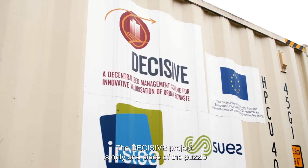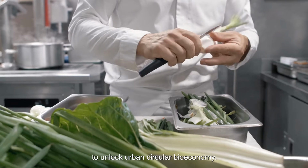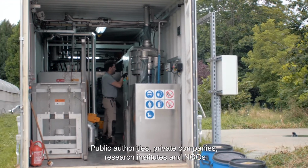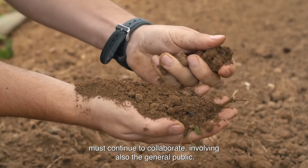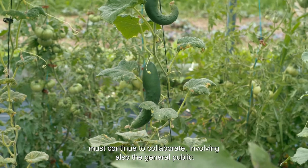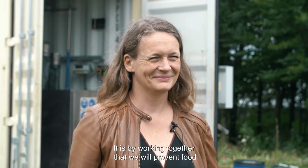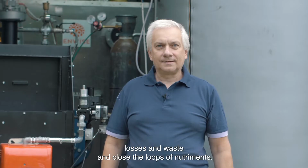The DECISIVE project is only one piece of the puzzle to unlock urban circular bioeconomy. Public authorities, private companies, research institutes and NGOs must continue to collaborate, involving also the general public. DECISIVE proves it. It is by working together that we will prevent food losses and waste and close the loops of nutriments.